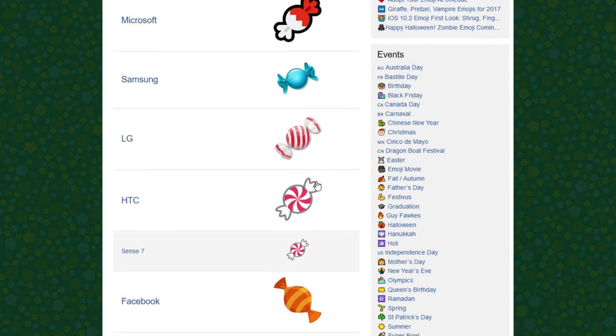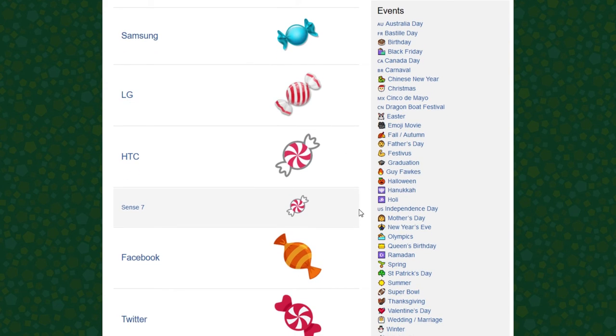And HTC's is pretty good. Looks like the design of the peppermint candies, which are exactly what these are trying to represent, I feel. I like it. I think it's simple, but it works. It's a little too big. I think the wrapping could be a little bit more prominent, but it's okay.